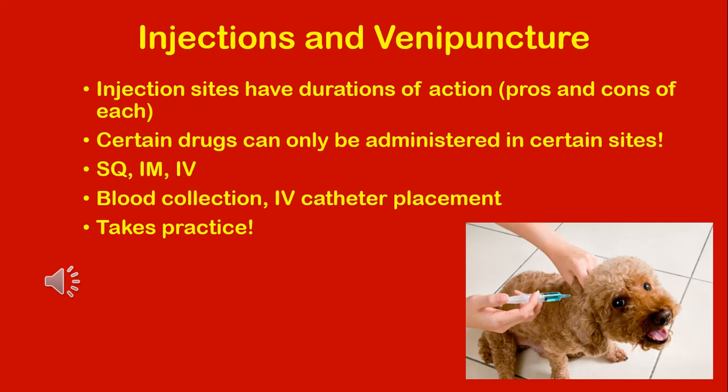So injections, right? There's multiple places that we can give injections to, like multiple sites of injection. Each site has a pro and a con for each and a duration of action. And certain drugs can only be given in certain sites. There's certain drugs that can only go sub-Q. There are certain drugs that can only go IV. There are certain drugs that can only go IM. And there are certain drugs that can go all three ways or maybe just two.